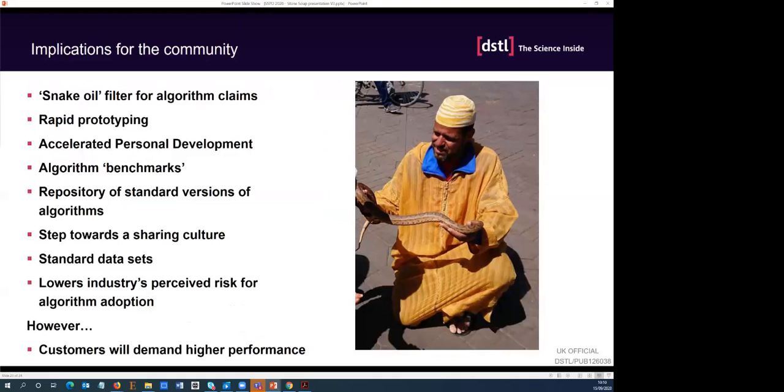So the implications for the community are that this is a bit of a snake oil filter for algorithm claims. In the academic literature, there are lots of claims about the performance of various algorithms, and what we need to be able to do is to understand which of those are true and generalizable across multiple challenges, and which of those are specific pockets of performance around a particular scenario that's been chosen. It also enables rapid prototyping. One of the really good things we're seeing is that we are enabling accelerated personal development. This forms a suite of training material, and we've gone out into the Fusion conference and used this training material as part of the tutorials in the Fusion. It really helps to bring people up to speed in the basics of tracking and all the different types of views.